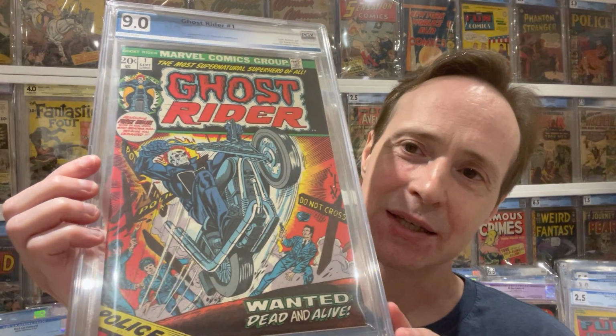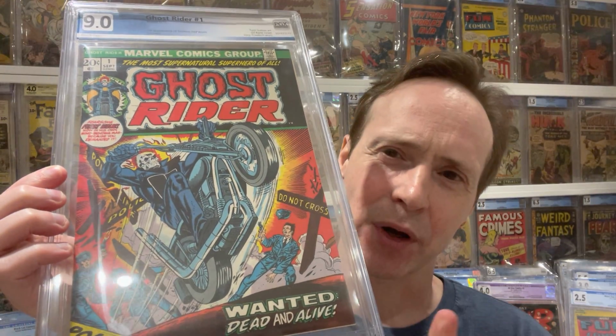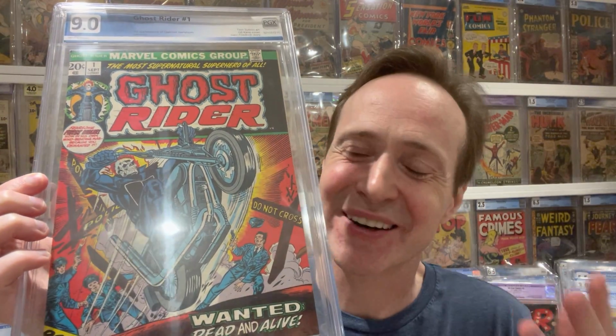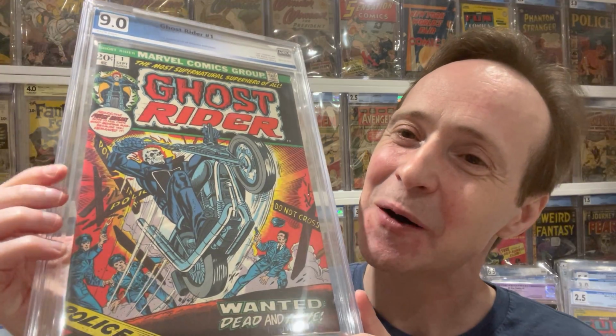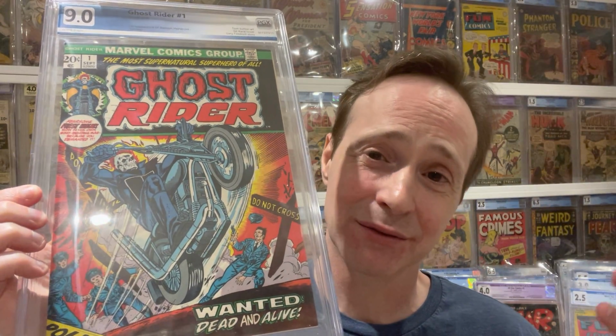I think I paid $400 Canadian for this, which is around $3 something US. This is Ghost Rider #1. Really great book. I'm a big fan of Ghost Rider. I even like the Nicolas Cage Ghost Rider. I actually enjoyed it. So this is Ghost Rider #1. This is his first title series.